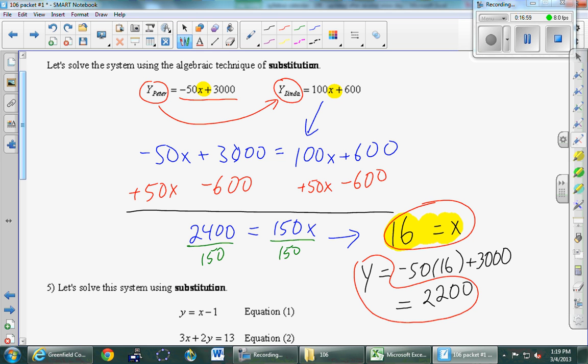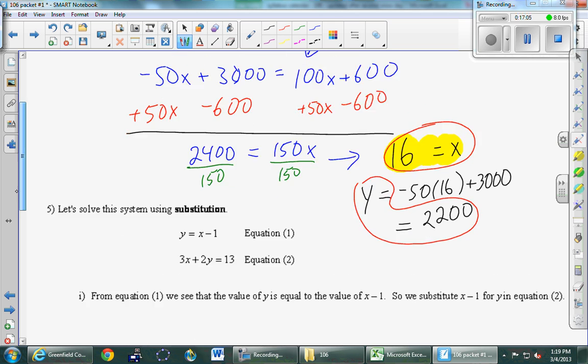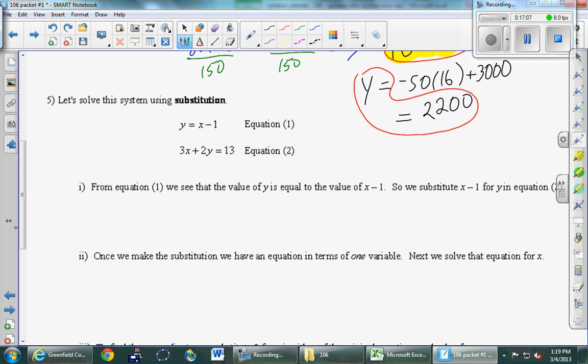Okay, so this is the method of substitution. We're gonna do two more examples, but the first one we're not gonna do all the way out, we'll just get it started. Okay, here's the next system. y equals x minus 1, 3x plus 2y equals 13.